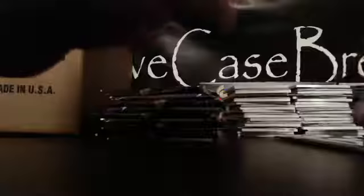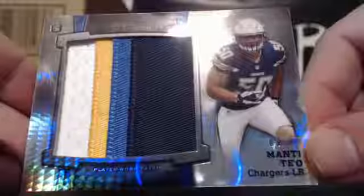Let's see what our bonus pack is. Are some of these bonus packs autographed? Oh, wow. That's a nice one. How about this? 3 out of 10. 3 out of 10. Manti Te'o. That's going to Calvin. That's a nice one, bro. 4 color.